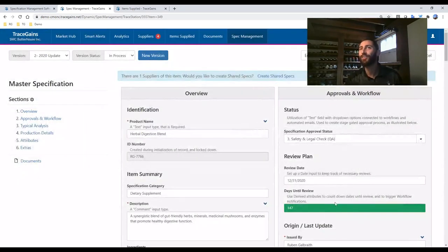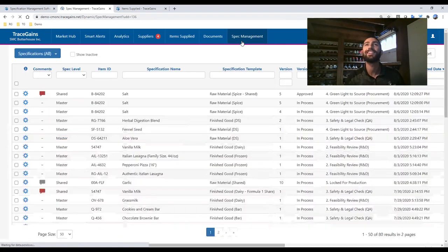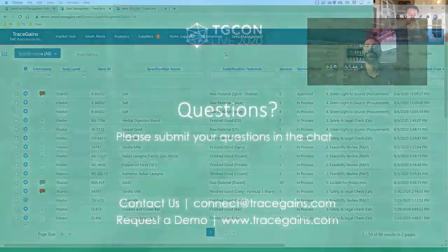So you'd blast this out to them, they would sign off, maybe you wouldn't give them the rights to edit the spec, and they would just send back a note saying, we will make it exactly the way you said, or maybe they would deny it and say, we can't quite grind the green powder to the right level. All right, I think I've hit 20 minutes there on the spot, so I'm gonna pull us back up to the top level of specification management, and we can move on to what's next.